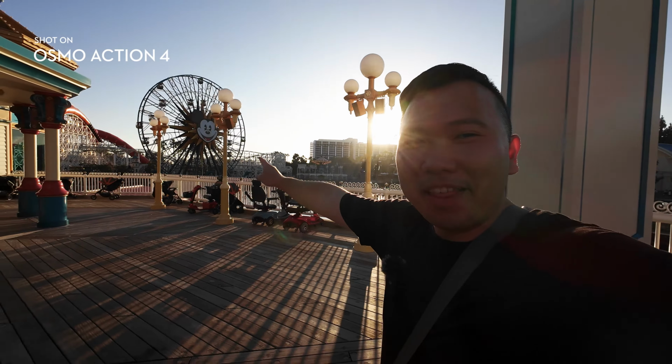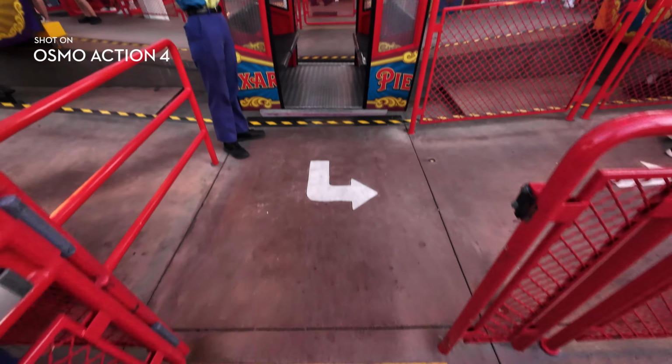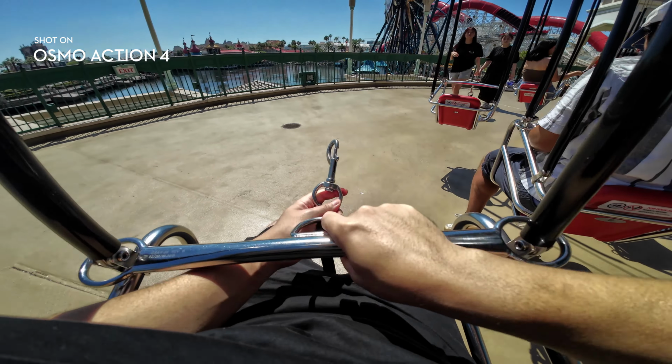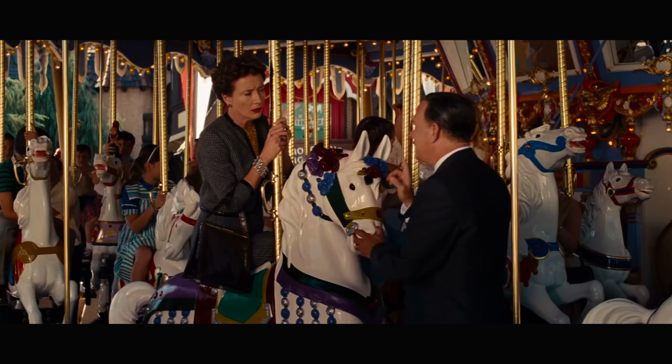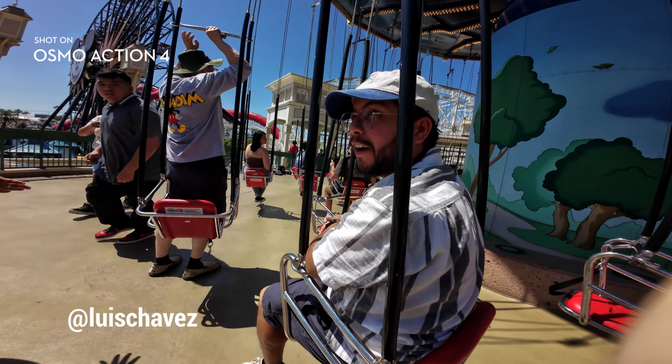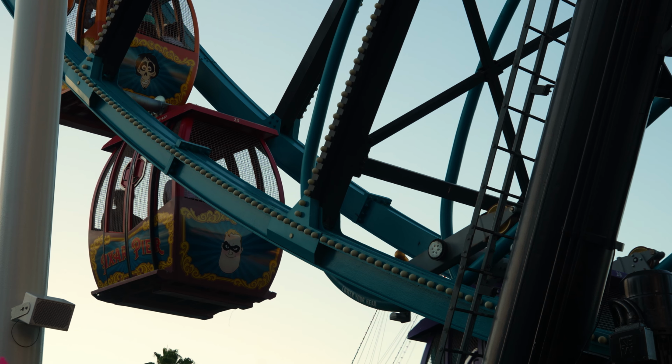Time for us to hop on that Ferris wheel for a fake drone shot. I wasn't quite satisfied with the fake drone shot that we got at the start of the day, but my friend Lewis said the Ferris wheel might be better. Guarantee it. It's sunset time right now, and we're gonna get some of the best lighting and colors of the park.